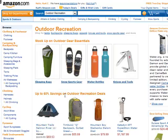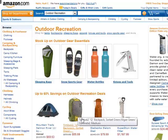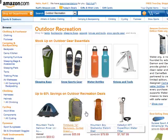So again, now you want to be jotting down any ideas you're coming across. So I would jot down sleeping bags, tents, backpacks. I could jot that down. This is actually a $50 backpack. You don't want to sell stuff that's a couple bucks. So a water bottle, they're probably going to be $5, $10. You're not going to get very much commission on that. So you want it to be somewhat expensive to boost your commissions.